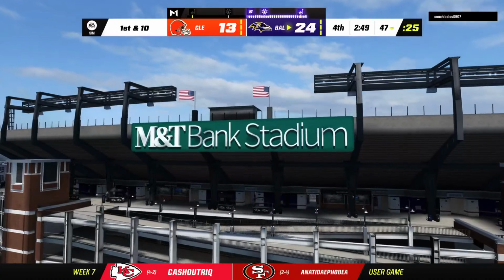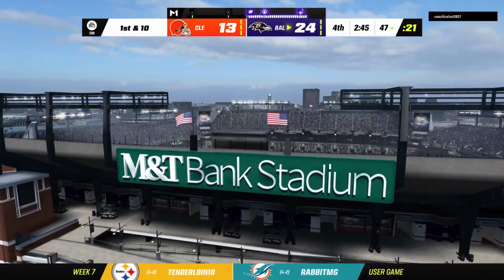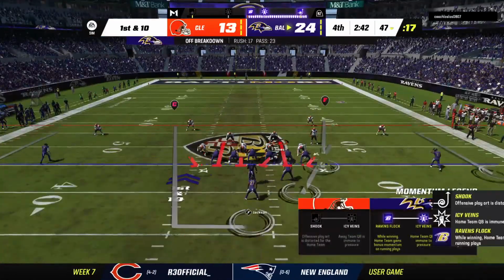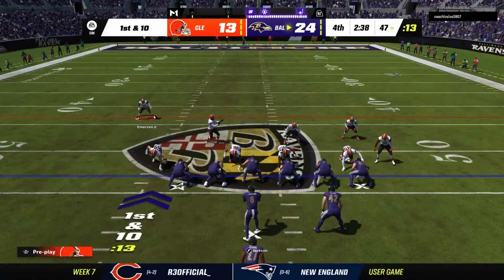Yeah, this defense looks gassed, and you're exactly right. Second half with the lead, this is when Lamar Jackson seems to thrive. A couple of first downs on the drive already, as they'll go from the 47 now on first down.